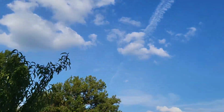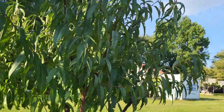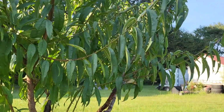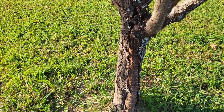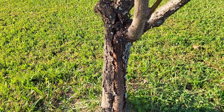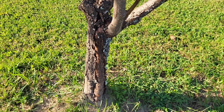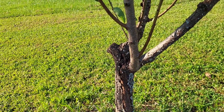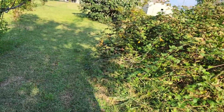This is a miracle peach tree here. I don't know how it's still surviving. Because look at it. It almost split out of its bark. It got some kind of disease. But I babied it. I didn't put anything on it. Like I said, my stuff's all organic.